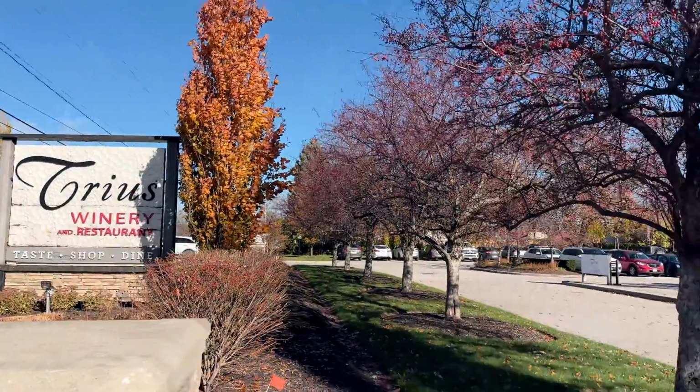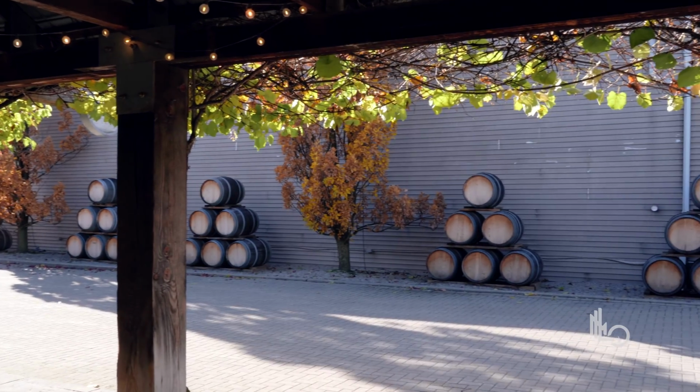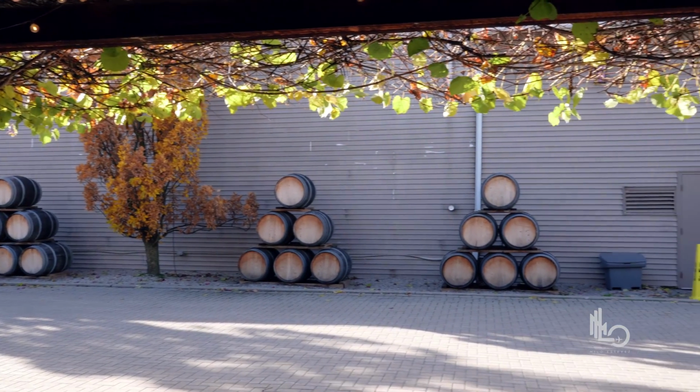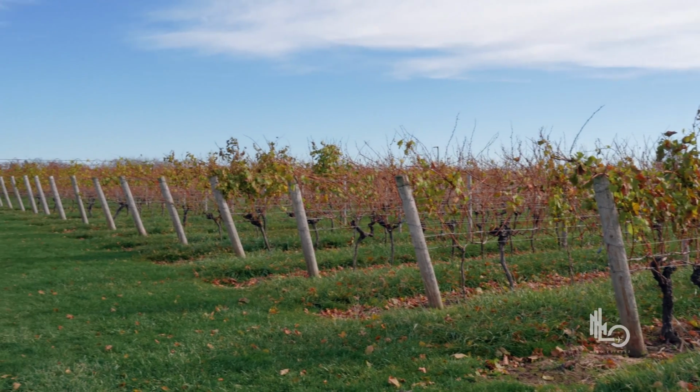A very popular thing to do here in Niagara-on-the-Lake is to come and enjoy the wineries. Now, there are over 40 wineries in the region. Honestly, it's very hard to tell one from the other because they're pretty much next to each other. And it's beautiful.